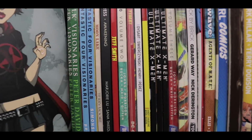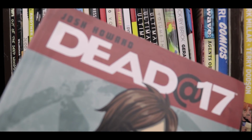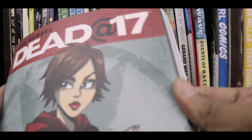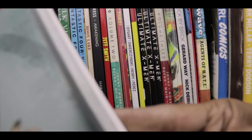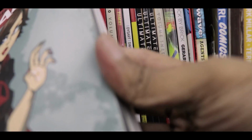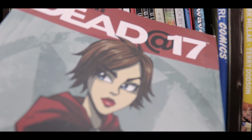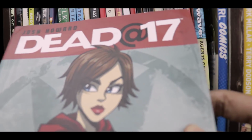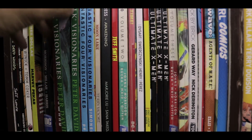This is Dead at 17, I think it's a young adult series by Josh Howard. I didn't want to spend a lot of money on a lot of volumes, so I was glad to pick up this Ultimate Edition, which collects, I think, 3 different volumes, mini-series into this, and it's an autographed copy. It's kind of dark, it's kind of funny, it's good, but I think it may be for younger readers than me, maybe 17.